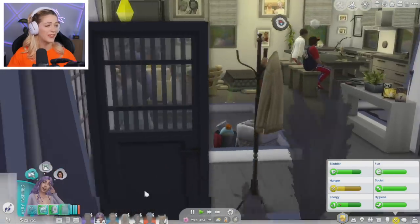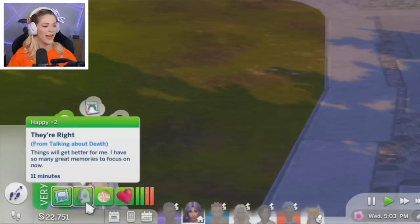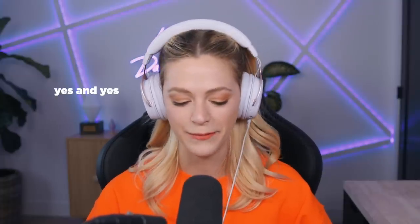We love you. We're glad that you're still thriving on the treadmill as always, that nothing's changed. She's so happy. She said things will get better for me. I have so many great memories to focus on. Just kind of wish that we'd had one last moment with our mom, but it's fine. I didn't know. Did that happen last episode and I just forgot? Like, I don't remember. It might have.